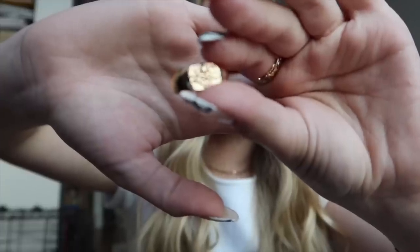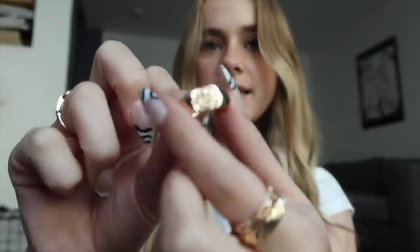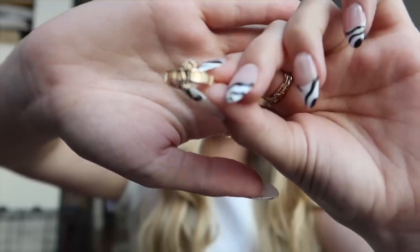I'll just go through each one real fast. So the first one is a little heart. It's just nice and thick and then it's plaited right on top. The next one has this little design on it and then it says baby.